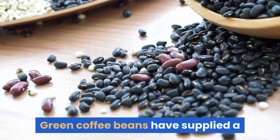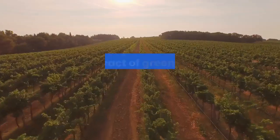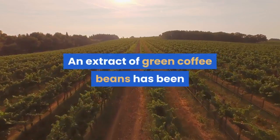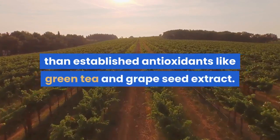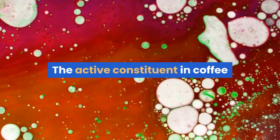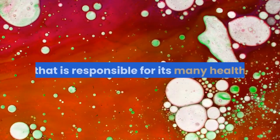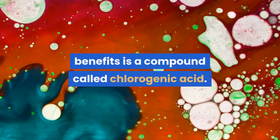Green coffee beans have supplied a new player in the antioxidant arena. An extract of green coffee beans has been found to have a stronger antioxidant effect than established antioxidants like green tea and grape seed extract. The active constituent in coffee that is responsible for its many health benefits is a compound called chlorogenic acid.